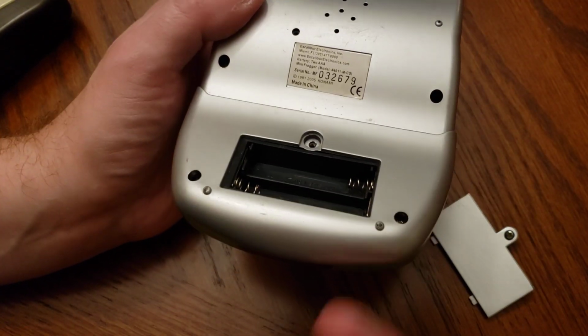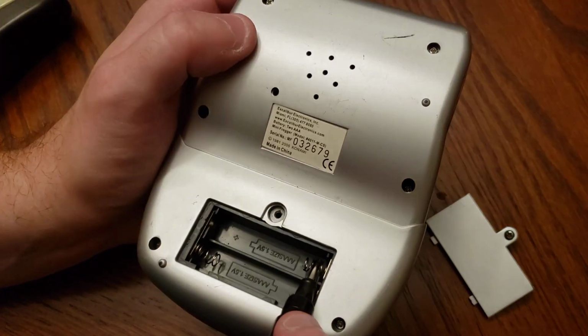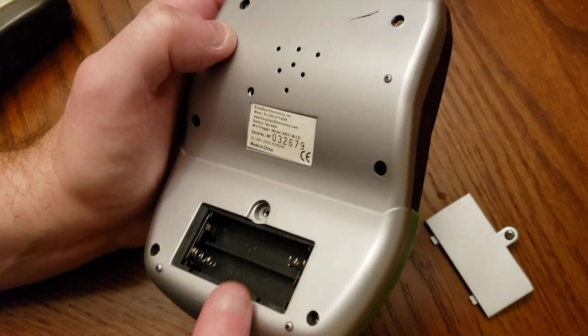It was like a couple bucks. I ordered a whole bunch. I couldn't just order a couple. You had to get like 20 of them, in this case for AAA batteries. But it was a pretty simple procedure.